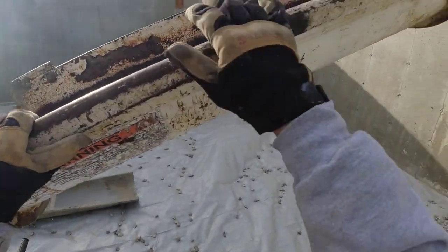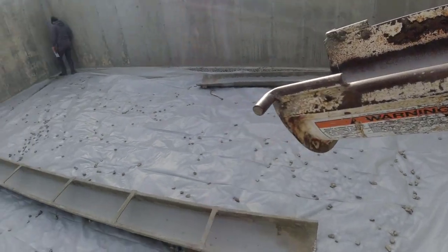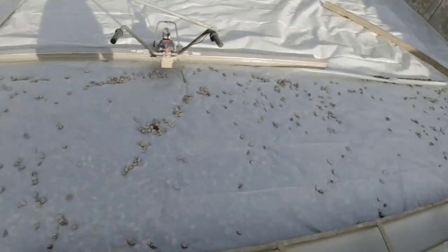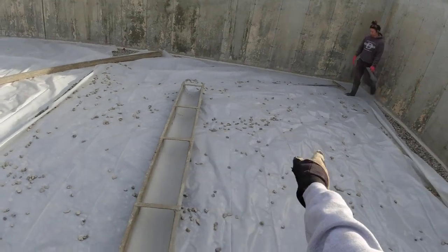Got very limited access today, so we're gonna have to use a 16-foot chute. Good thing we got high range water reducer so we can pour. Tia, can you grab that end, move it over a little bit?